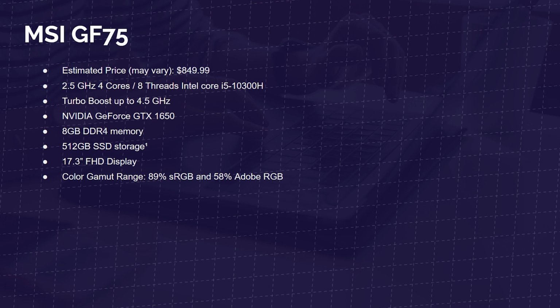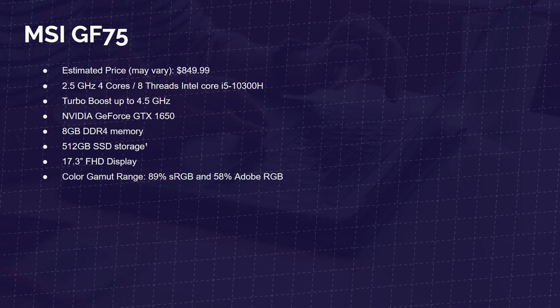Now, one thing I want to mention about this laptop is there's also an MSI GF65, but don't trust that that's going to have the same color accuracy as the MSI GF75. So a lot of times laptop manufacturers will put different screens on different models. So do your due diligence. Don't say, oh, wow, I see the GF75 has this great color accuracy, so the GF65 must have the same. That's not always true. Make sure you do your due diligence. And if you want that color accuracy, you're checking those specs.